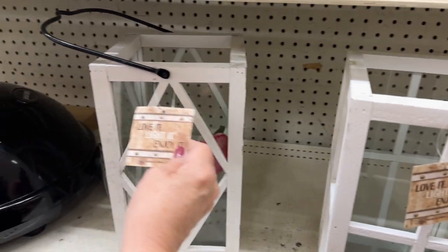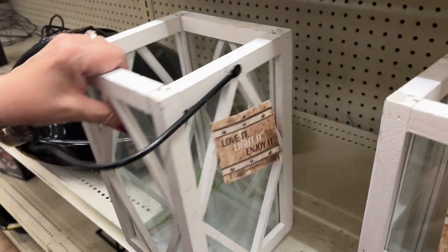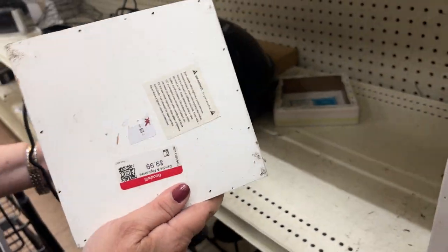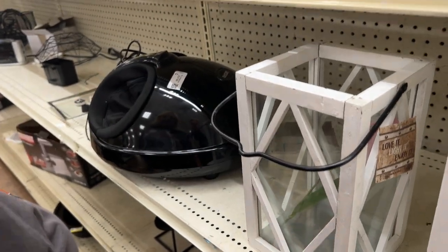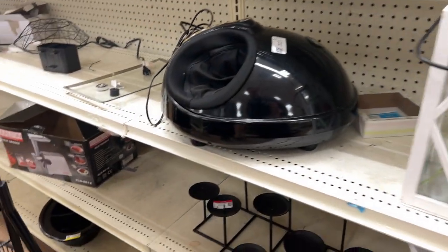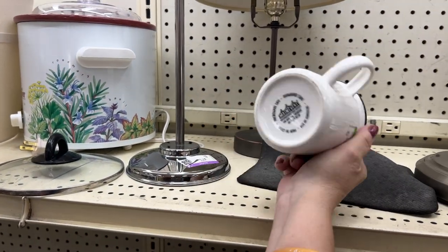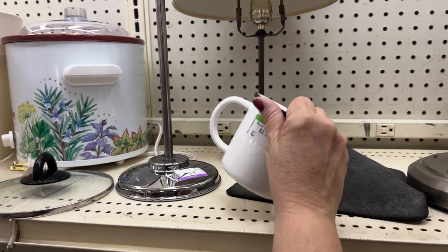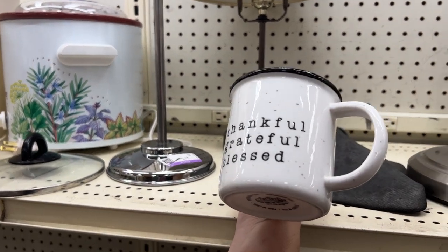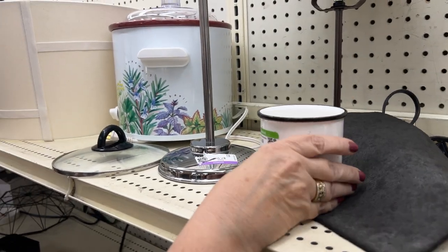Oh, look at these brand new lanterns. How much are they asking for these? This would be so nice on a summer evening outdoors. $10 a piece. Considering the quality, that's not that great a price. Get it brand new. But we have a piece that looks like metal, but it's not. What does it say on the back? There's a quote on the other side. Thankful, grateful, blessed. That's very nice.